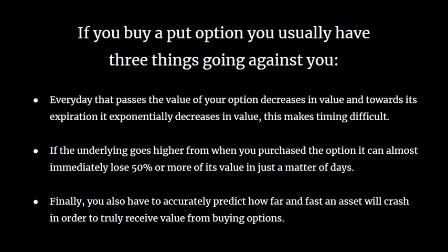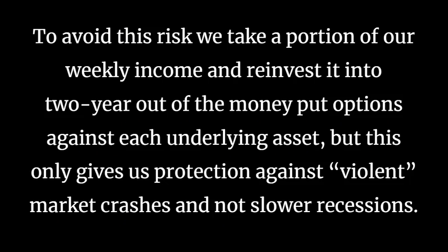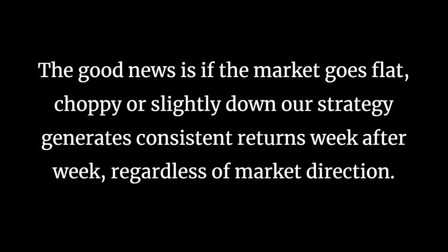And finally, you also have to accurately predict how far and fast an asset will crash in order to truly receive value from buying put options. To avoid this risk, we take a portion of our weekly income and reinvest it into 2-year out-of-the-money put options against each underlying asset. But this only gives us protection against violent market crashes and not slower recessions. The good news, if the market goes flat, choppy, or slightly down, our strategy generates consistent returns week after week, regardless of market direction.